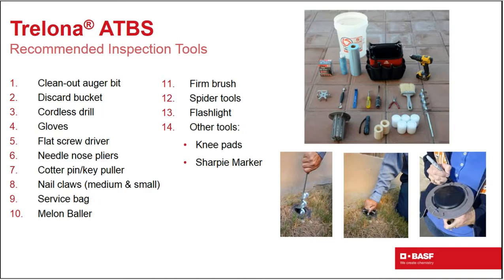So these are tools that I like to use for inspections, right? They're already installed, and I'm going back to inspect over time. You can see in the bottom picture on the left, the gentleman is using this clean out auger. Sometimes when you lift these cartridges out, loose sand and soil can fall back in, and it's hard to get the cartridges in every time, so you might want to clean it out. You can see in that top picture in the middle row, second from the left, that melon baller. I get that at Target, and it's a really heavy duty melon baller, and I can dig those out quite quickly. It's just a really helpful tool.